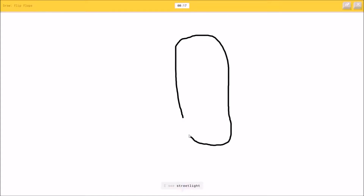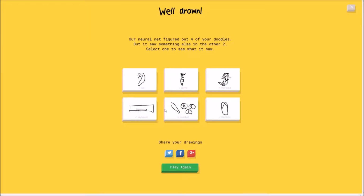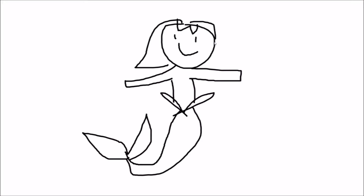Draw flip-flops in under 20 seconds. Got it. I see street light. Nope. Or bread. Oh, I know. It's flip-flops. Dang it. Okay. One wrong. Oh, no, two wrongs. She couldn't guess mermaid. Guys, but look. This is a fabulous mermaid. It would do Ariel justice.